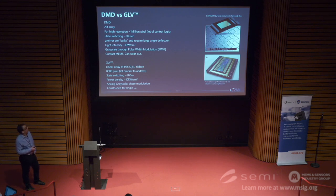GLVs are linear. This example has only 8,000 pixels, so it's a linear array. The state switching is probably 10 times better, actually more like 100 times better, so we're in the nanosecond range. The power density it can handle is also a lot higher. That has a lot to play. It's constructed, though, for a single wavelength, so that's something you need to understand.